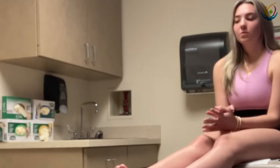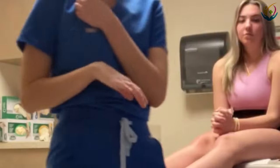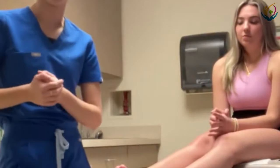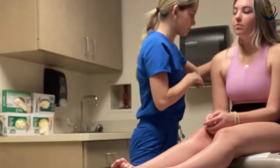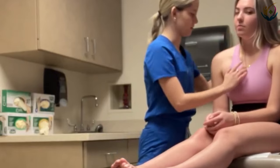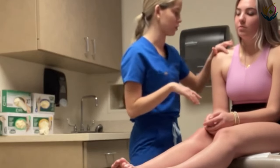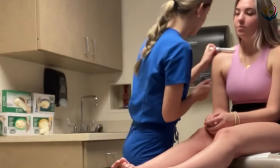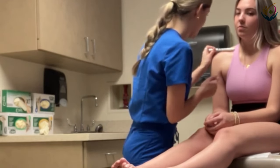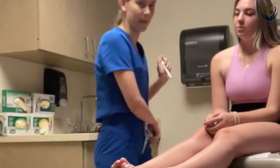All right, so it went back to its normal state within less than a second. It had a quick return, which is exactly what we want to see. And now I'm going to find a mole to assess. Okay, so I'm going to do this one right here that is apparent on her shoulder. So first I'm going to measure it. And it seems to be about 4 millimeters.